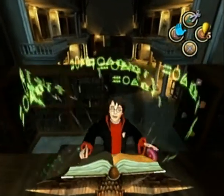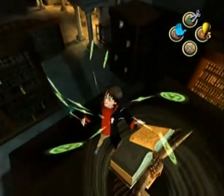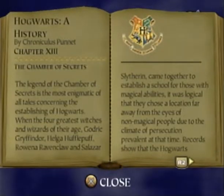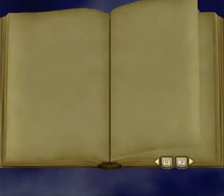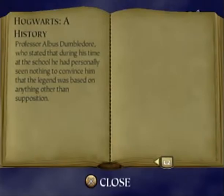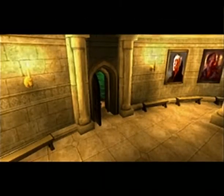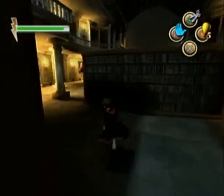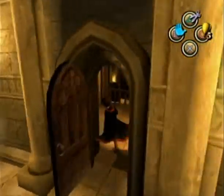This is it. Hogwarts: A History. I don't know why that note said it was freely viewable by students down below when I'm pretty sure Hermione mentioned that this was the restricted section. This is Hogwarts: A History, and it's already opened to the Chamber of Secrets chapter. I'm not going to read this whole thing on the video, I'll just flip through the pages, and if you really want to read it, you can pause the video and find out. And I hurt myself jumping off there, but right after getting that book, a door conveniently opened for us.